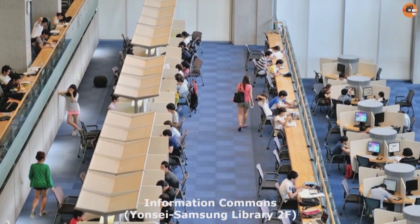And the information commons with PCs, photocopiers, and scanners. To use the computers and study seats, you need to make a reservation at the kiosk stand first.